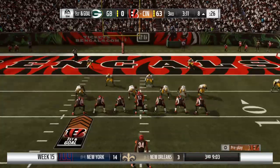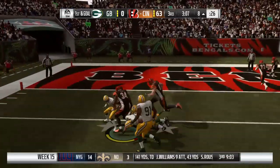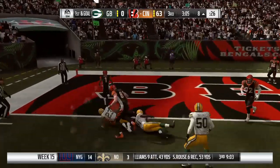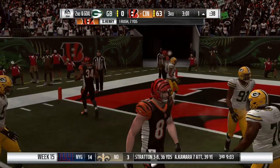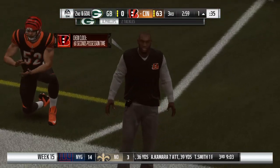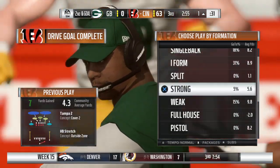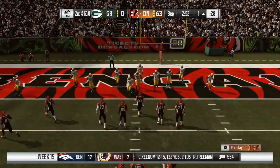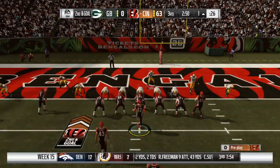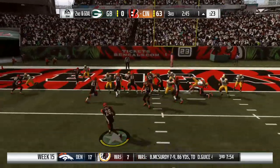No, check, Patriot! Again to Henry. And they get him down at the 1. He had the broken tackle, but ultimately could not get into the end zone. A good pickup there, 7 yards, and it's going to be 2nd and goal now. That's what they wanted out of that first down play. Run it down there. Now they're knocking on the door. The only thing that would have been better was getting it in, and now they can do whatever they want because they've got confidence on their side.